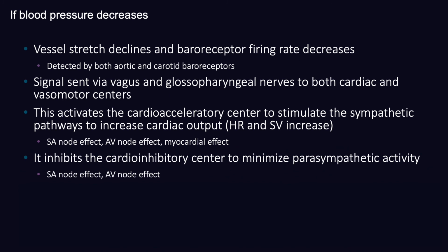Simultaneously, we're going to inhibit the cardioinhibitory center, and that's to help minimize the parasympathetic response, which has effects at the SA node and the AV node, but there's no myocardial effect as there is with sympathetic activation.